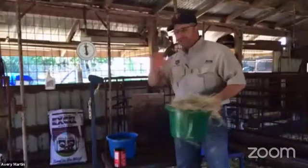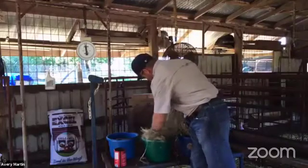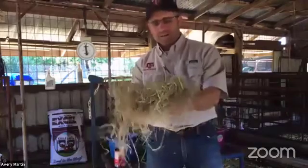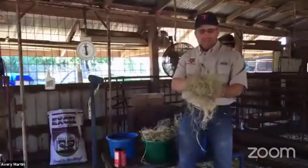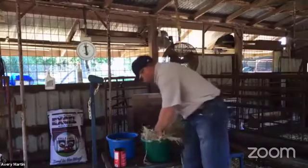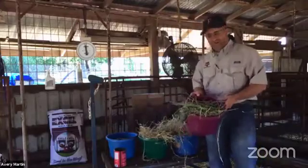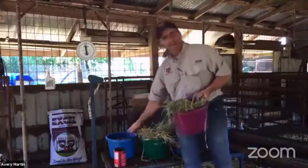Okay. So we get these show lambs on feed once they're bigger. Every day, each lamb in the barn is going to get about that much hay, at least. That is not going to make his ribs blow out. That's not going to give him a big belly. They need that much fiber, and if you feed a lot of hay, you'll have a lot less health problems. These guys love this. But I also want them eating the feed because it's got all of my vitamins and minerals and probiotic package and everything that I need in this feed.